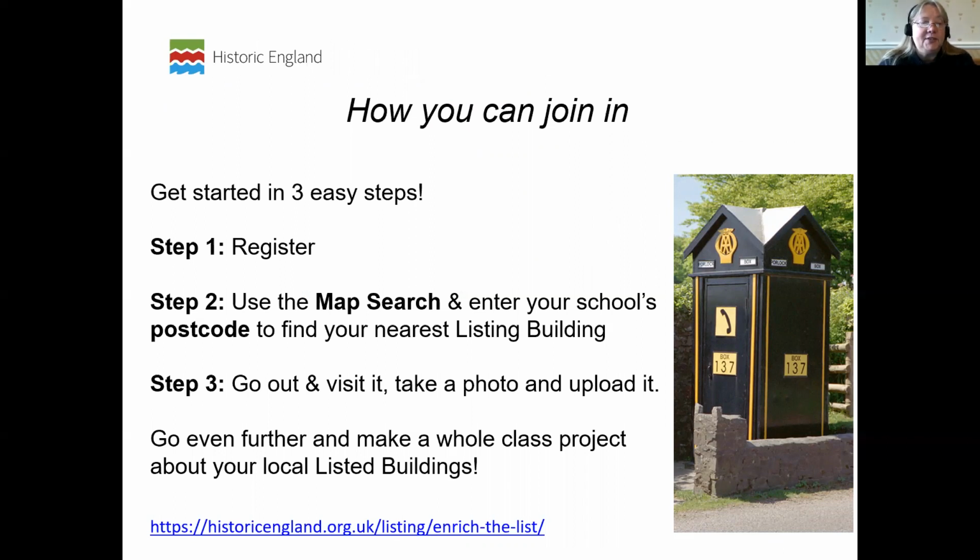Now, obviously, this is directed very much at teachers and schools, the slide I've got here, but it can be members of the public. And we've been working with schools across the country to get the children to engage with these significant buildings, because they're very much a part of what makes a place special.